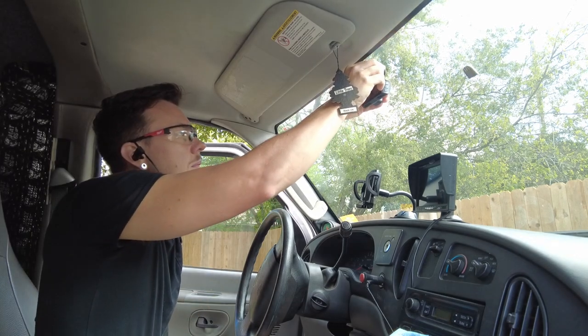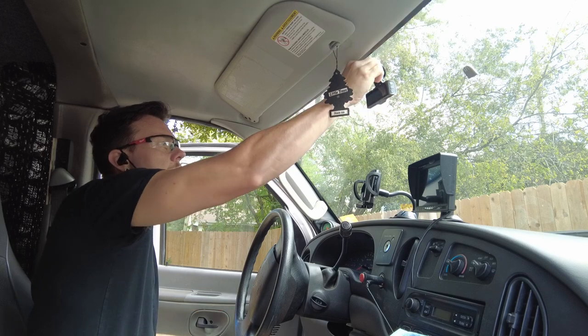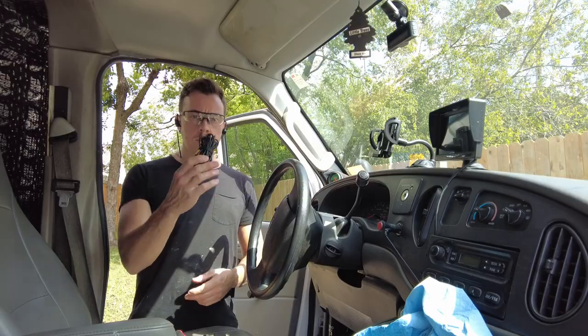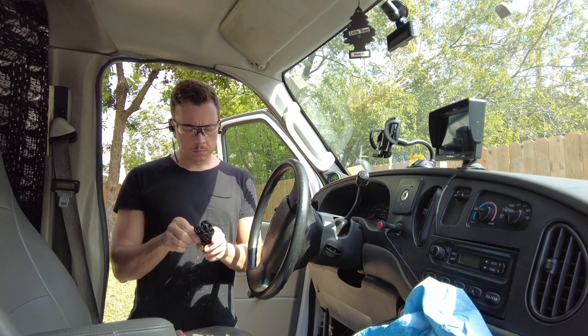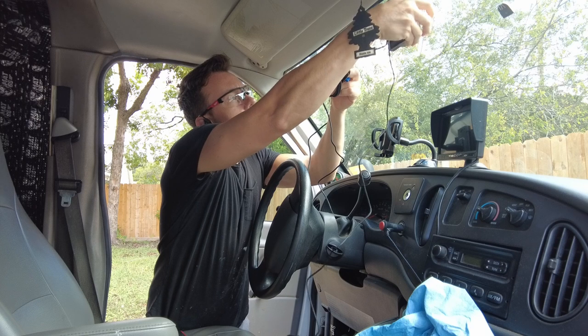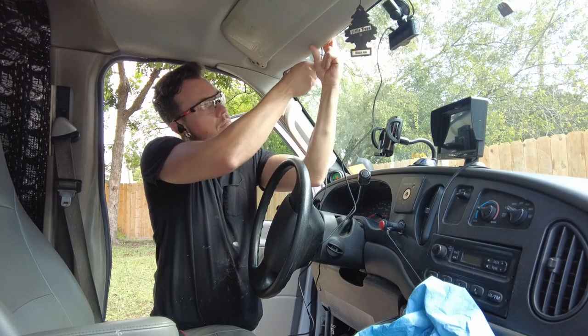Step one is to simply attach the dash cam with the suction mount unit to the windshield. Then we can go ahead and attach our rear camera wire and our permanent power supply wire. I want these hidden from view, so I'm going to route that through the plastic lining of the cab itself, and luckily there's already enough space up here for me to kind of tuck these cables in.